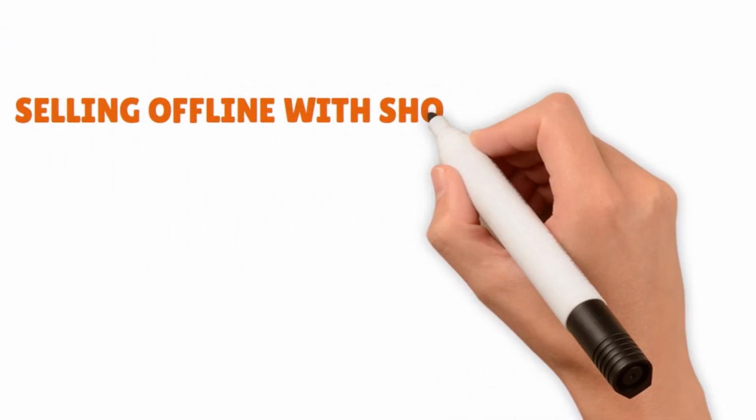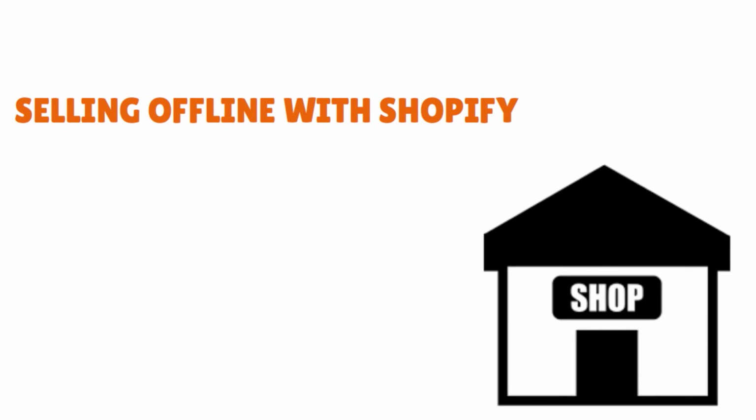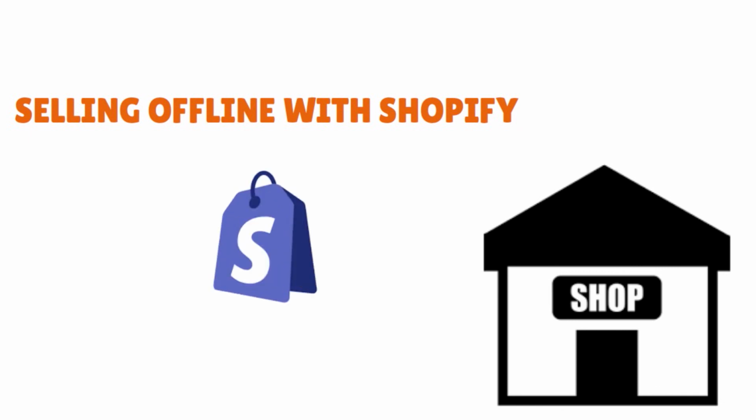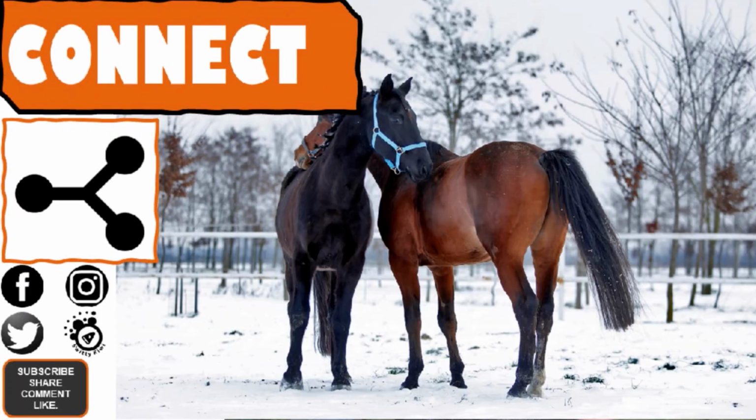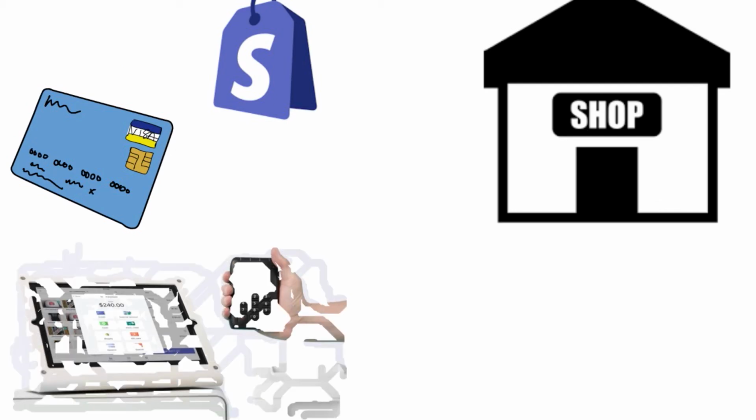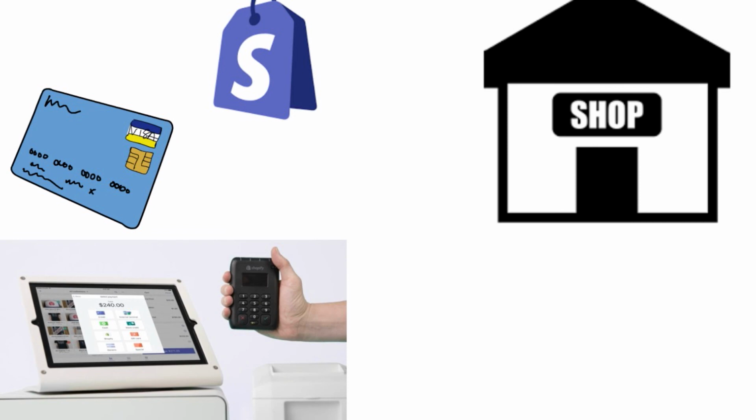Let's now talk about selling offline with Shopify. There are a lot of ways to shop and sell online with Shopify, but you can also sell offline with Shopify. If you're selling in person at pop-up stores, exhibitions, and markets, then Shopify Lite comes with the standard point of sale features, including the option to accept credit card payments in person. You can use PayPal, Square, or Stripe. With Shopify Lite, you also have access to a plug-and-play card reader that you can take with you on the road if you need to accept payments online and offline.